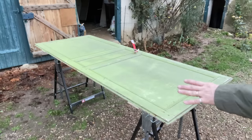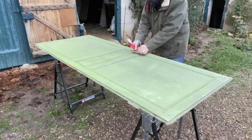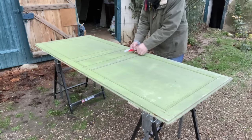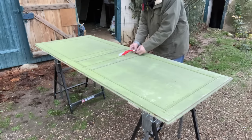Okay, can we just talk about this color for a moment? This is shocking green. I don't even know what I would call that. Bile green, maybe? I don't know. This is a green that doesn't have any redeeming features.